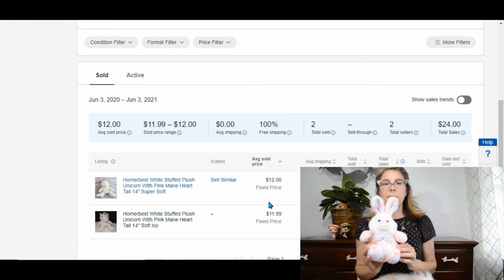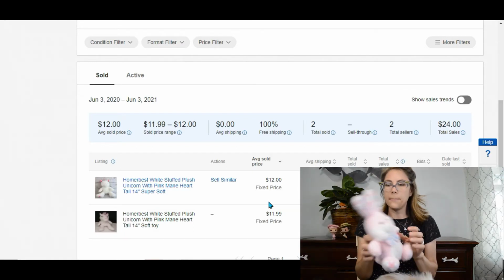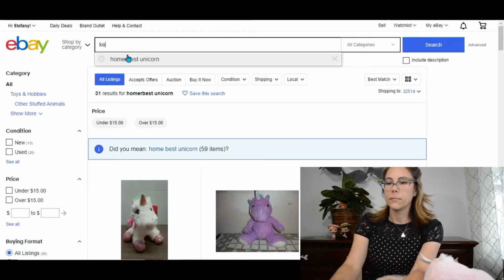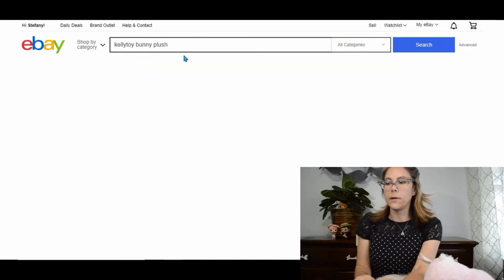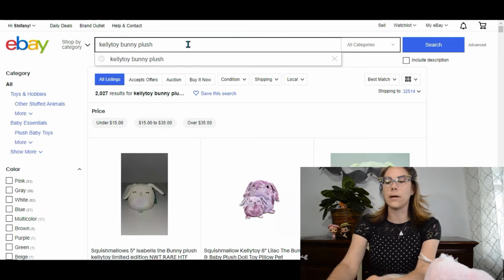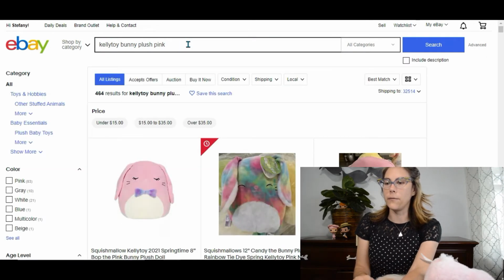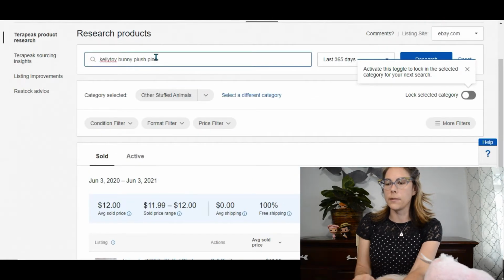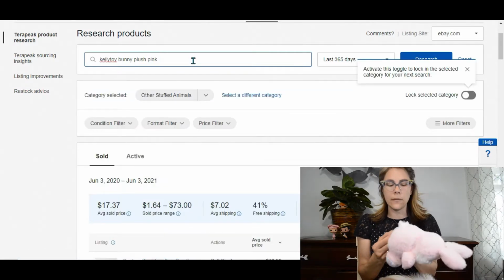Okay, the next one that we have is this Kelly toy. This is the bunny that was being birthed in the very beginning of the video. And we're going to look her up. Okay, there's a lot, because they also make the Squishmallow. So there's 2,027 of these. So I'm going to type in pink to narrow the search down. There's 464 now. Okay, that's a lot. Let's go over into the solds and see what happens. 626 sold. All right, I think we're going to have to narrow this down even further.